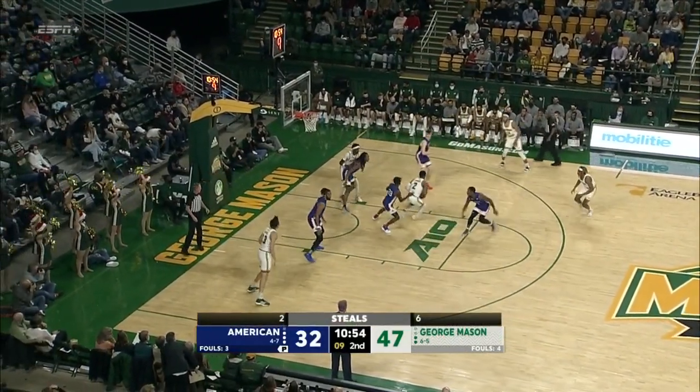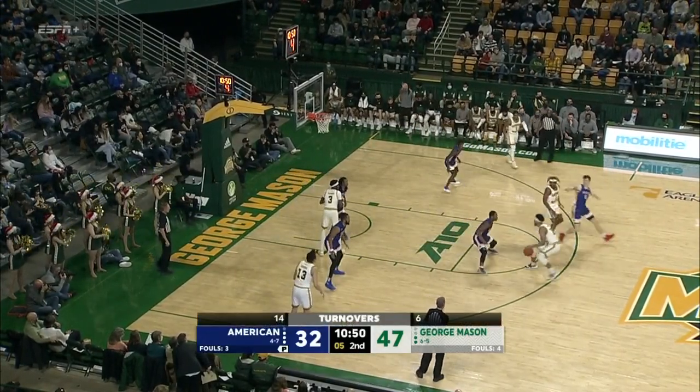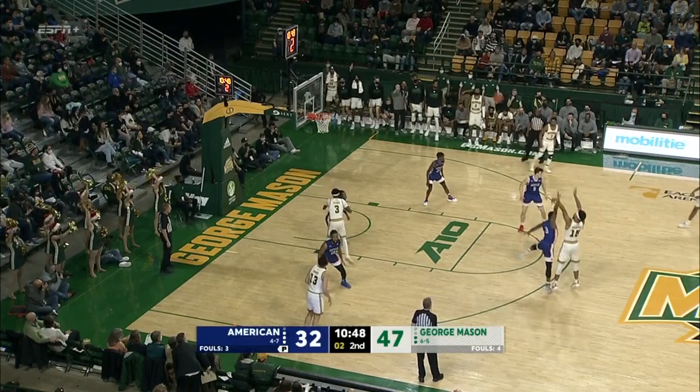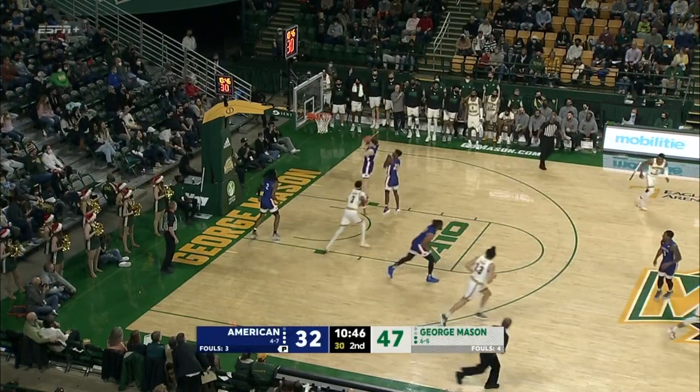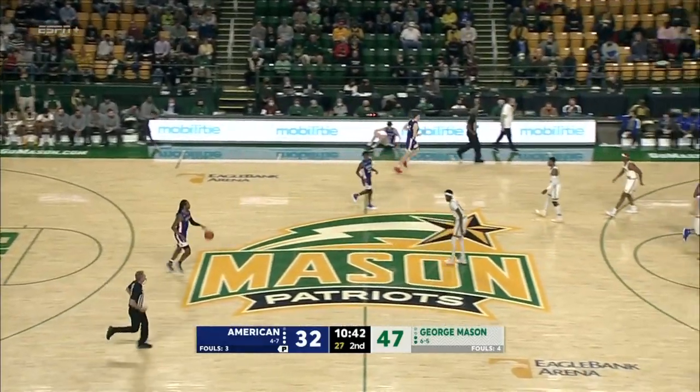Johnson crosses over Stevens into the paint. Top steps, Polite. 5, 4. Schwartz has to see it. Steps back, 3 balls. It's going to be short, no good. And Nelson with the easy rebound, his 4th for the Eagles.